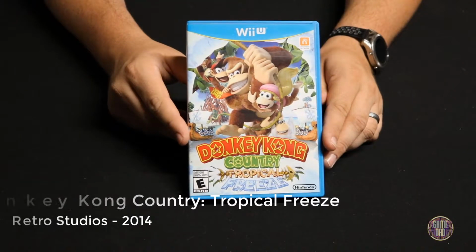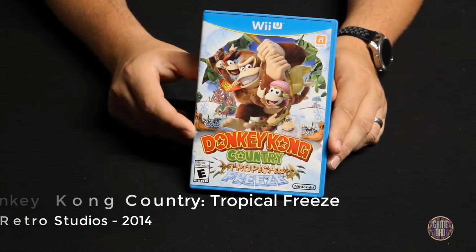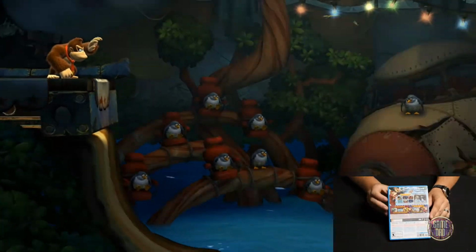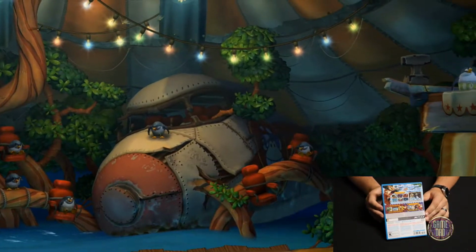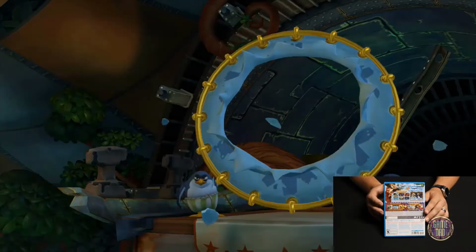Donkey Kong Country Tropical Freeze was released in 2014 by Retro Studios and was a great release for the franchise. With an excellent graphics and gameplay update from the last release on the Wii, this game has a great flow and is a lot of fun. It has everything you'd expect from a Donkey Kong Country game and more.